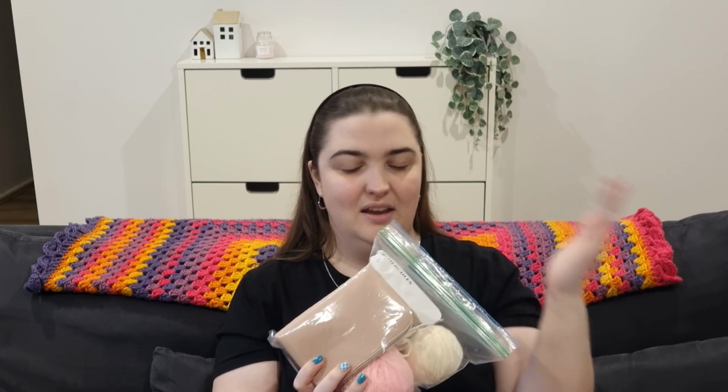We'll see. I also have all my notions in this little bag back here, and it just keeps everything together for me. I also have my crochet hook in the middle there, but you can't see it. I just have everything I need in this one Ziploc bag and I bring it with me everywhere.